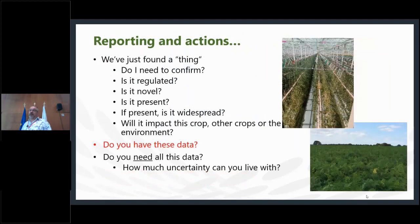And so, to go back to that original slide, you've just found this thing, and these are the things I want to think about this afternoon. Do you need to confirm? Is it regulated? Is it novel? Is it present? If it's present, is it widespread? Will it impact this crop? How do I know if it will impact other crops? Do you have these data? Well, the answer to that is probably not. What you need to think about is how much data do you need before you're willing to take action? Thank you.